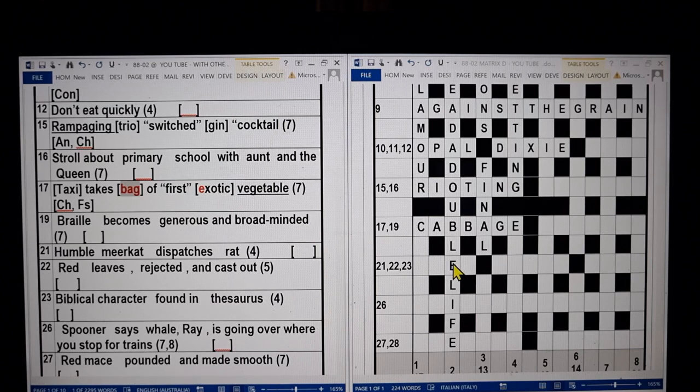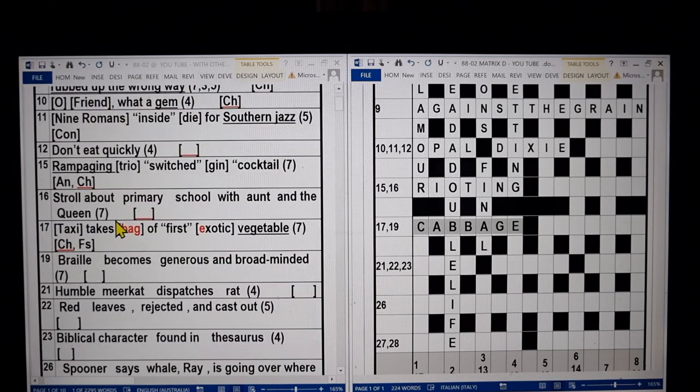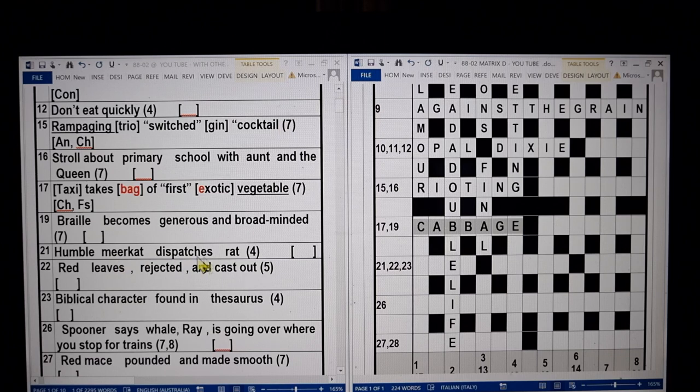Next one. Where's the next one going to be? Oh, look, there's a short one here. 21 across. Make sure we got across this time. 21 across. Humble meerkat dispatches rat. All right, over to you. Pause and solve.